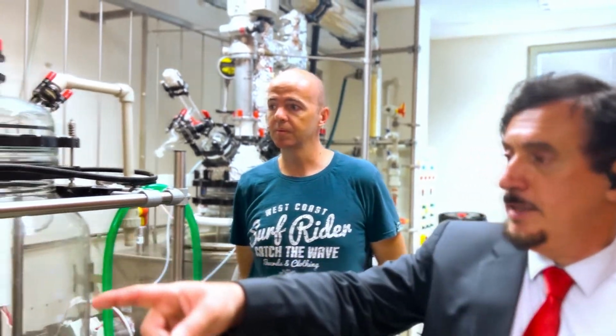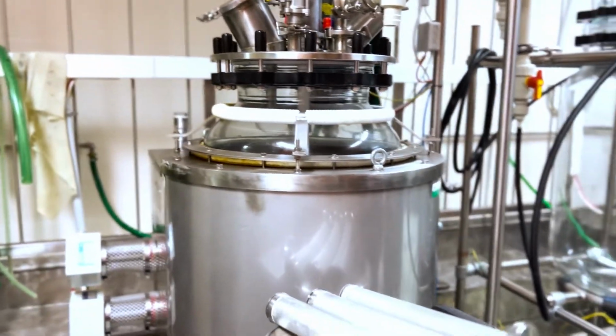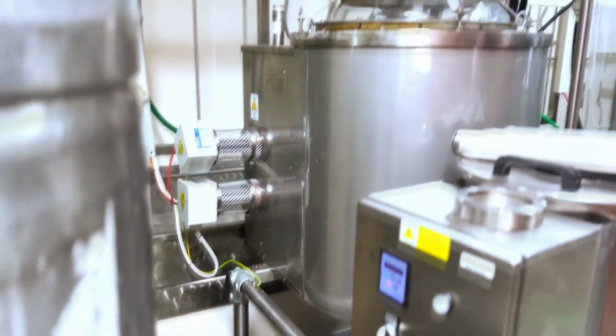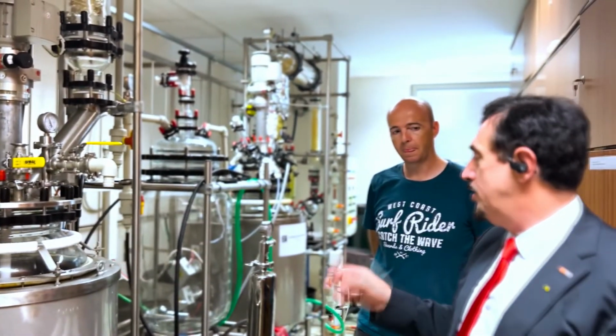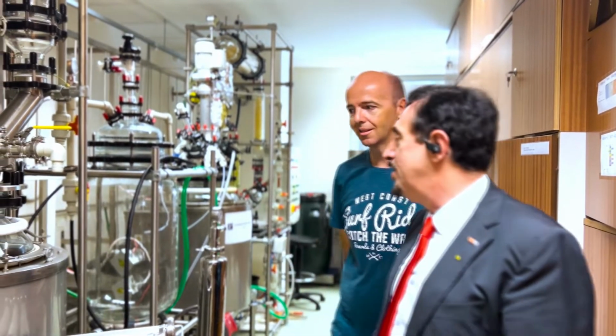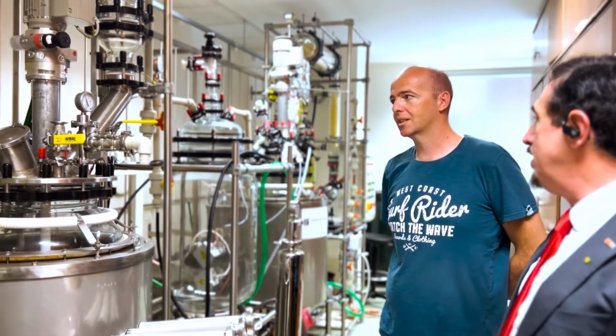And this is another reactor similar to that, or different? Yes, that's the same reactor, however, without the vacuum evaporator. Same conditions. Tell me something. Going from the lab scale and coming here, what are the difficulties? Is it going smoothly, or do you have to modify things from the lab to here?